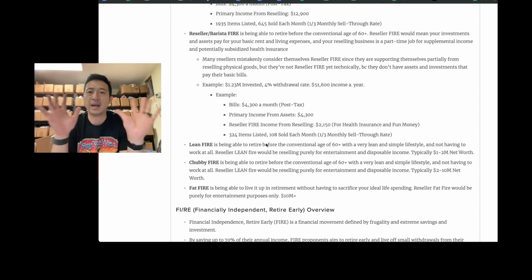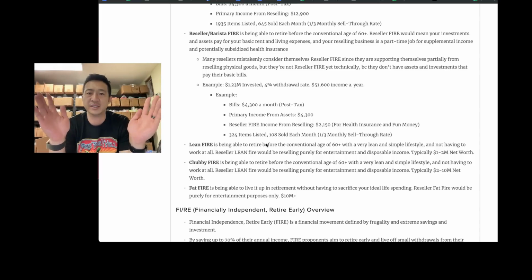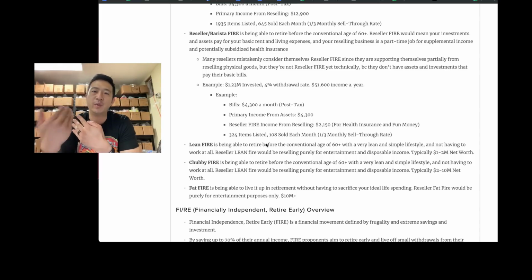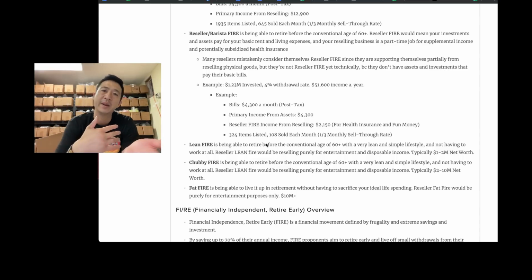And let's say the stock market is at 7%. That's where the 3% inflation comes into place, although it's been higher than 3% the last few years. You're taking out $51,000 a year, but the principal is staying the same. That's the idea. So in this example, you're reselling just for maybe health insurance or fun money or just some extra padding. You're just reselling for fun, but the extra money is nice.